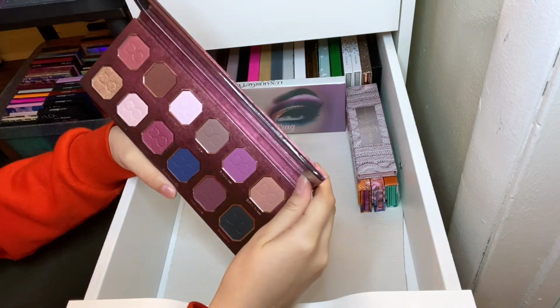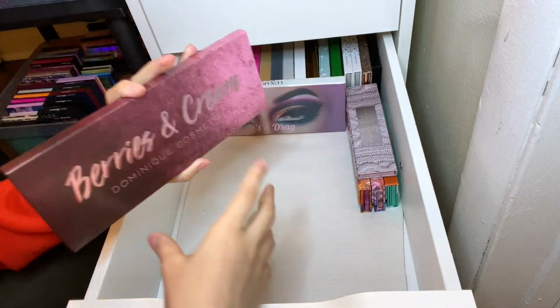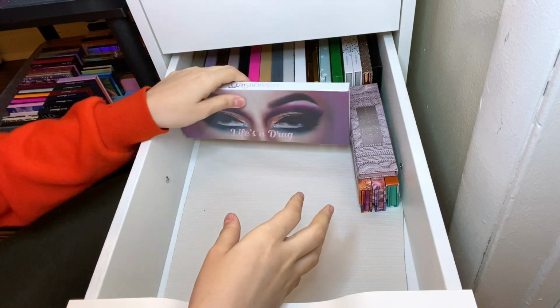This is my other Dominique Cosmetics palette. This is the Berries and Creams, and I have only used this once. I need to use this a lot more, because I've been wanting it forever.